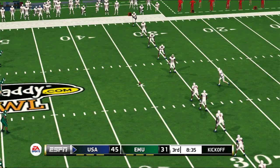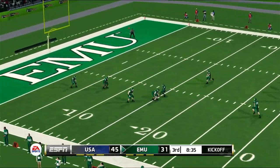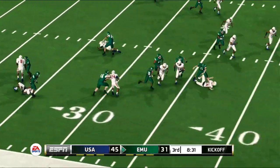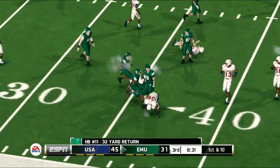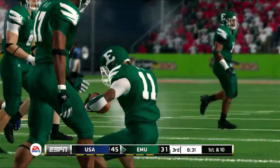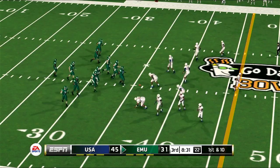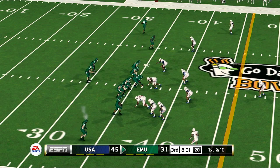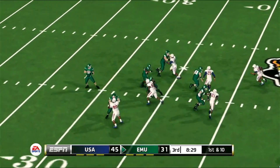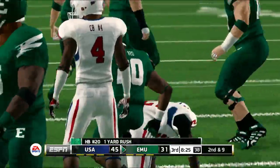Looks like they're ready for the kick. Fielded at the 4. At the 30. He's tackled at the 36-yard line. They were forced to punt the ball away the last time they had it. They'll be looking for a little more out of their offense on this possession. If they're going to make a comeback in this game, it's going to have to start now. This offense has to get rolling. And he makes it out to about the 37-yard line.